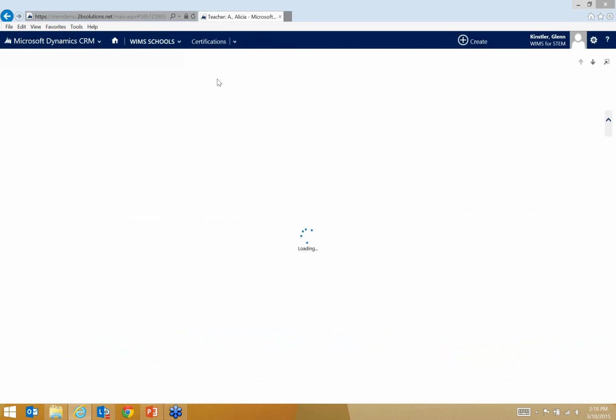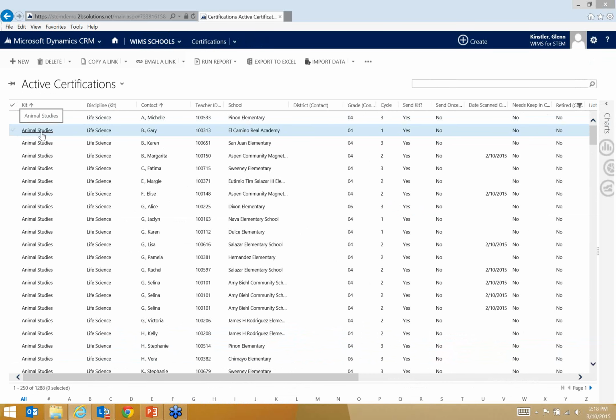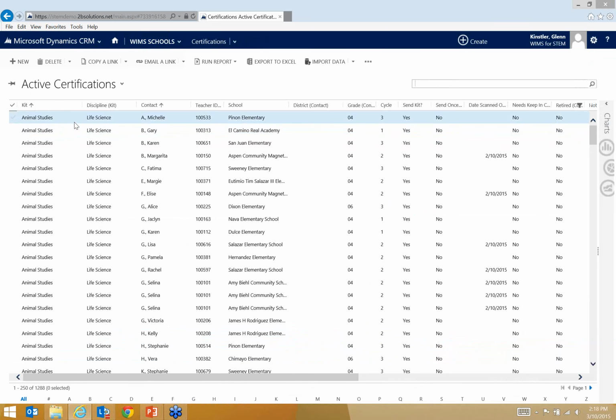Let's quickly look at certifications. I don't want to spend too much time on this, but notice each teacher and each kit that they are certified in will have its own certification record. And so I've got almost 1,300 certifications in the system.